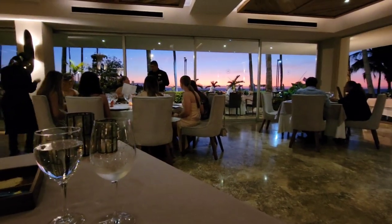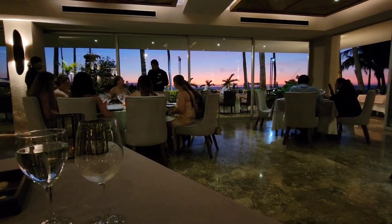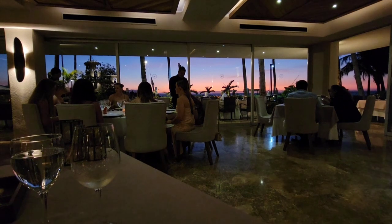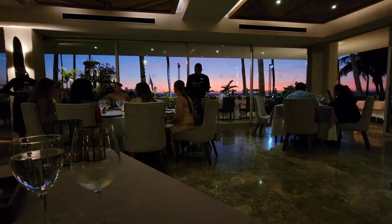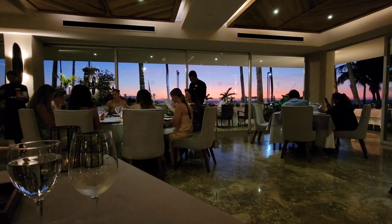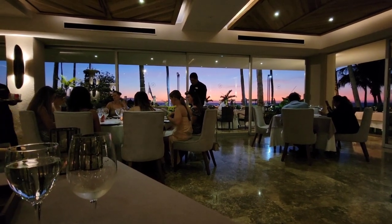And now look at the sunset, you guys. This might be the nicest sunset so far of our trip. I'm trying to show you guys the accurate color, but I can never get it to do that. But anyways, it's a vibrant orange. It is orange like fire, and it's just so beautiful.